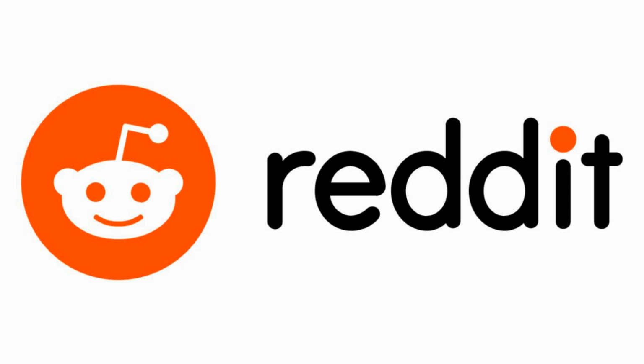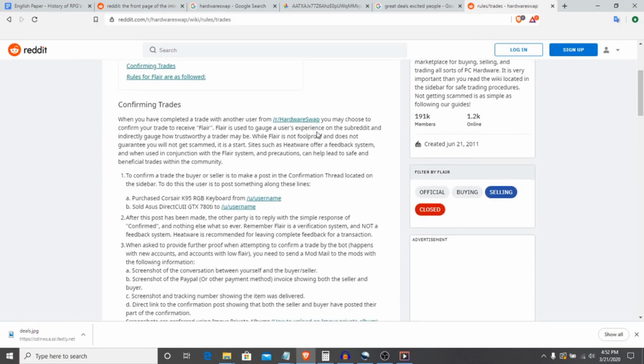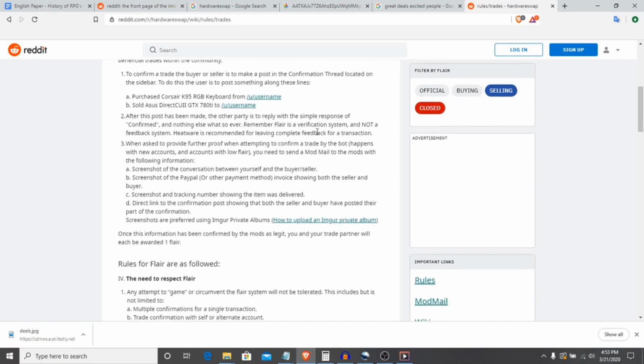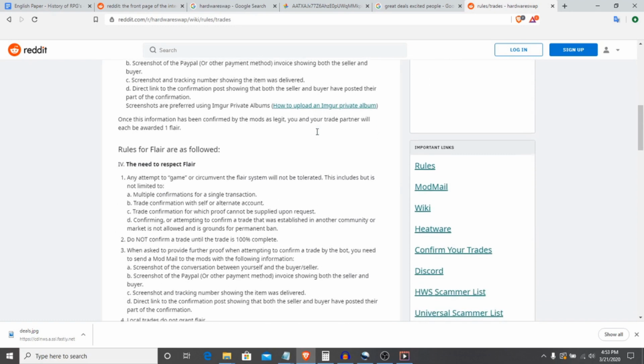Reddit is a far cry from e-commerce websites like Amazon or eBay, and you need to be prepared for a very different experience than what you would expect while using a more popular purchasing platform. First of all, I'll list the reasons that I have for using Hardware Swap in place of or along with other sites like eBay, Amazon, and Newegg.